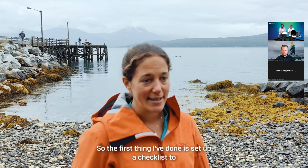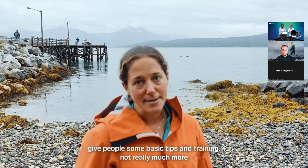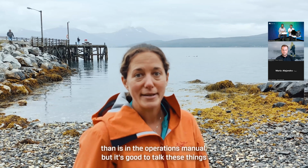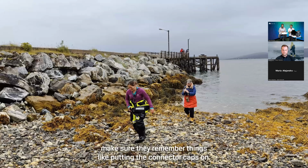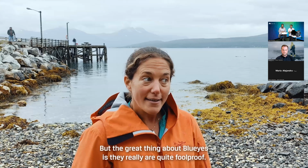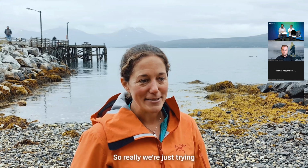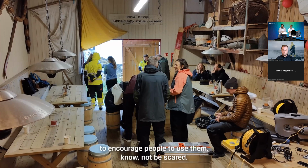So the first thing I've done is set up a checklist, give people some basic tips and training, not really much more than is in the operations manual, but it's good to talk these things through with people, make sure they remember things like putting the connector caps on once they've charged the battery. But the great thing about Blue Eyes is they really are quite foolproof. They're quite simple to use. They're very robust. So really, we're just trying to encourage people to use them, not be scared.